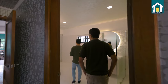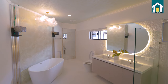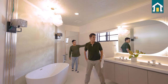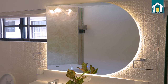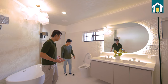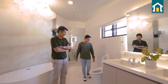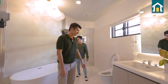Nice. It gives out a very classical feel because of the all white. Just biglang may pattern dito, to be honest. And one of the creative things for me is yung glass dito. Yeah. Besides that, it has its backlit. It's curved. Yeah. So it's so different. Something different. Yeah. So again, you have Japanese toilets. It's the remote. So it's all there. It's off right now. Yeah. But you have your own bathtub over here.